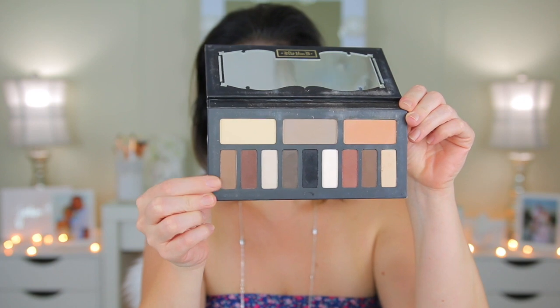Okay, now let's go ahead and do the eyes. I'm using the Kat Von D Shade and Light Eye Palette, and I'm just going to go in with this color right here and take that on the fluffiest brush that you have. I'm using this brush right here. I think this might even be a highlight brush, but it diffuses the color so good. And so I'm just going to dip that into that color over and over a few times.